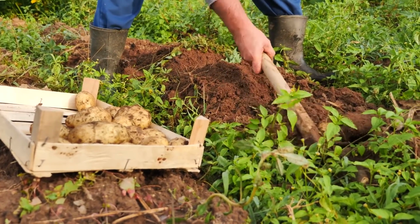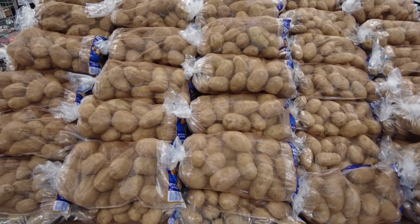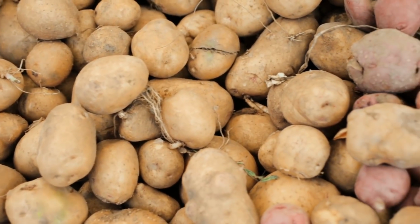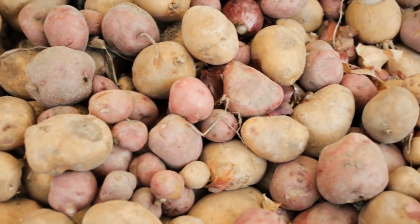But if I had to bunker in place for a little bit, I would probably get a large bag of potatoes that you could get over at a restaurant supply store. Potatoes last around 1 to 2 weeks when on the counter, but they'll last 3 to 4 months in ideal storage conditions. And what that means is just in a dark area that's colder than room temperature.